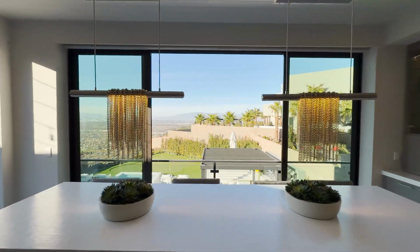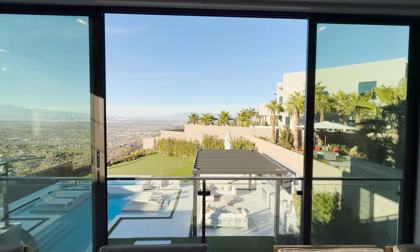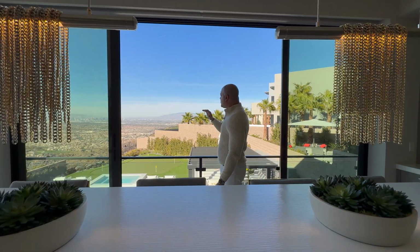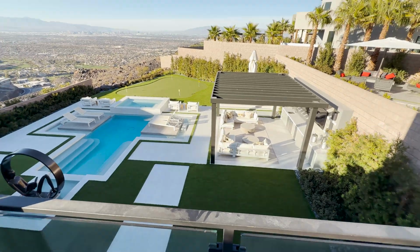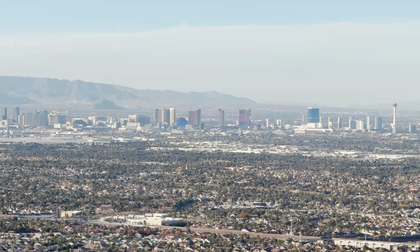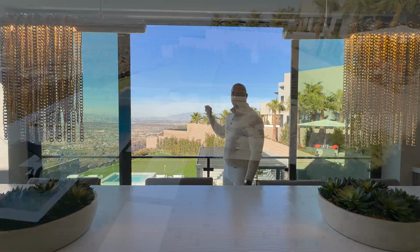So we have a slider system, can't really walk out, but this overlooks the backyard. But what you're really gonna be looking at are these unobstructed views of pretty much all of Las Vegas, but especially the Strip. These are some of the greatest views that you will ever see from any home, anywhere in Las Vegas. It truly gets no better than this sightline.